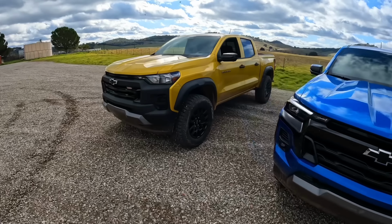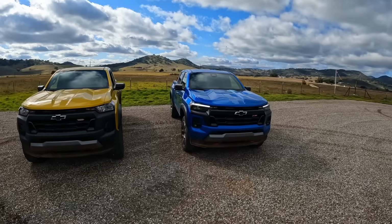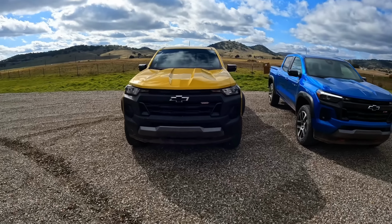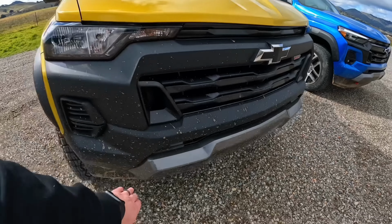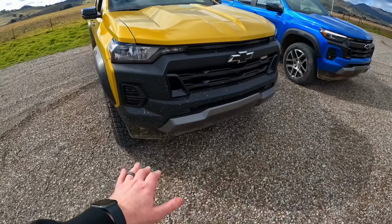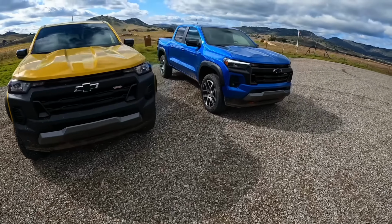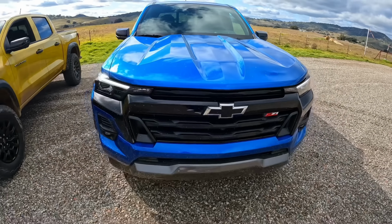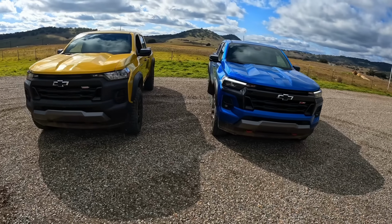But starting up front, again, aside from the stature of these two, the height and the width of the TrailBoss being larger, of course, than the Z71, you can see the difference in the plastics out front. So a lot more plastic, and this is why I didn't get a black one. I wanted to show you the contrast. A lot more of the grainy plastic out front. You do have painted down there in the gray, likewise over there, but over here you're seeing more paint match, and you have the gloss black trim on the Z71, obviously, right? So again, it just depends on what you like more as far as the looks are concerned.